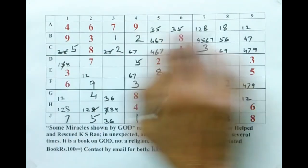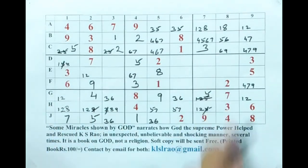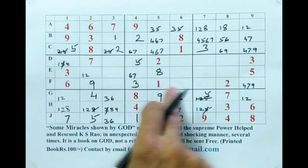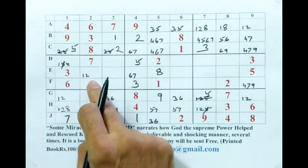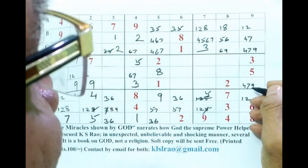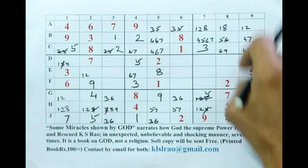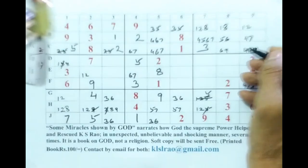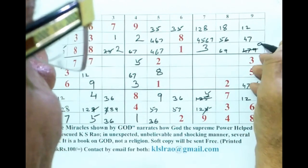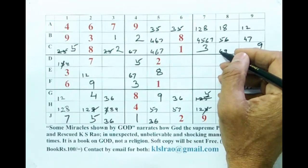Now, these rows are finished. Now, let us see row F. It has got 1, 2, 3, 4, 5 numbers there. After writing this number 9, we did not look this side. We can strike this 9 here. Okay. Now, look at column number 9. There is only one place a 9 occurs, that is at C9. Let us fix that 9 there.